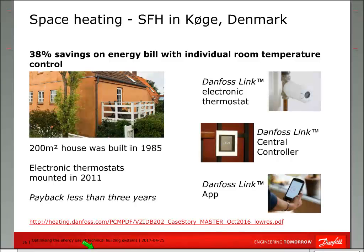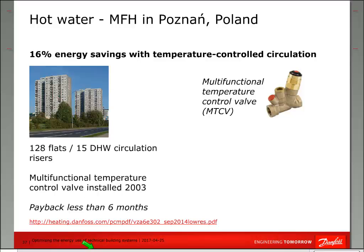And in addition, with the Danfoss Link app, the family can control the heating from anywhere and adjust the heating system also to fit their daily schedule. So that means, for example, lower temperature when they are not at home, or maybe when the daily schedule changes, maybe due to webinars. And the payback time of such a solution is less than 3 years.